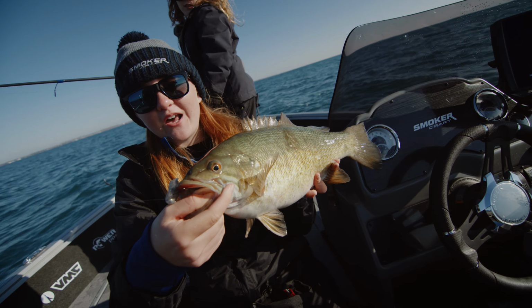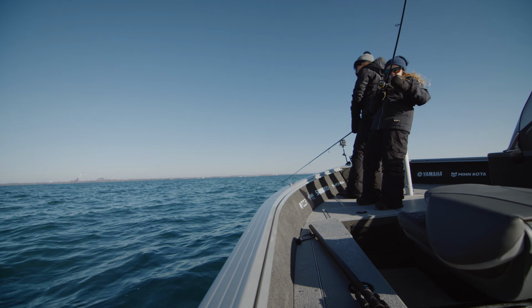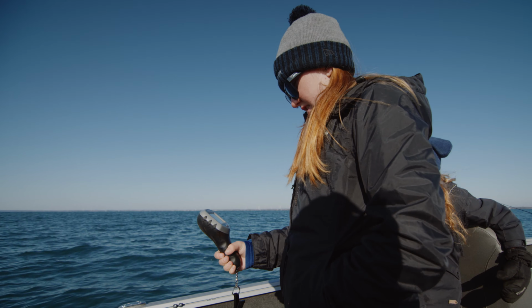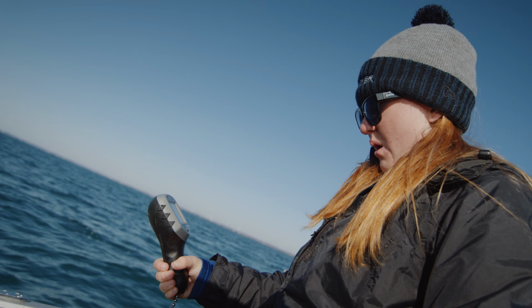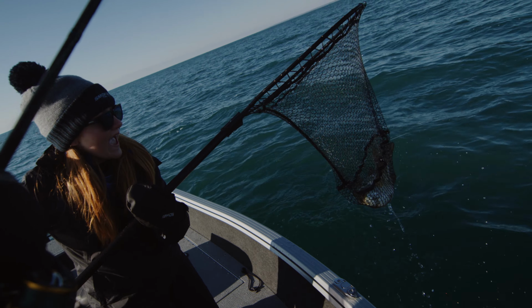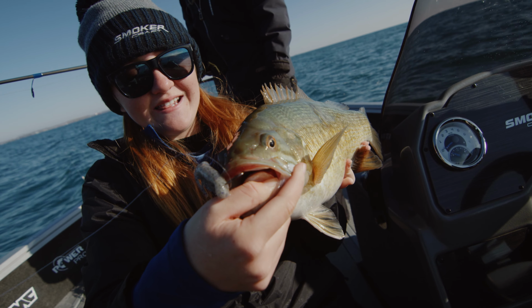She hooked him right in the top of the nose. Her hook set was a good one, too. We're gonna weigh him over the live well, in case he falls, so he falls safely into water. And he weighs 3.24. So not quite 3.5 pounds. But you are coming close to your personal best.